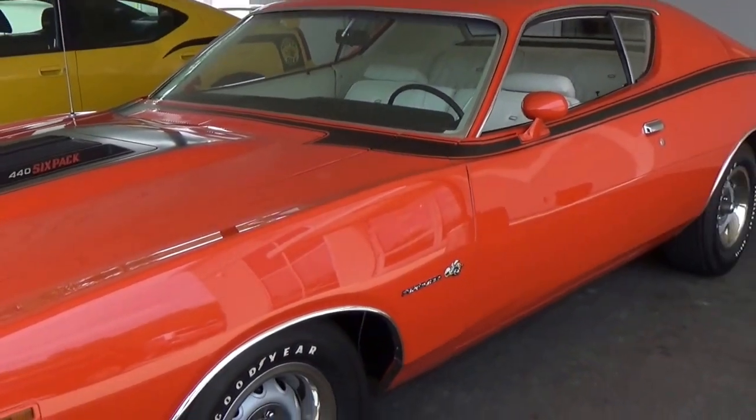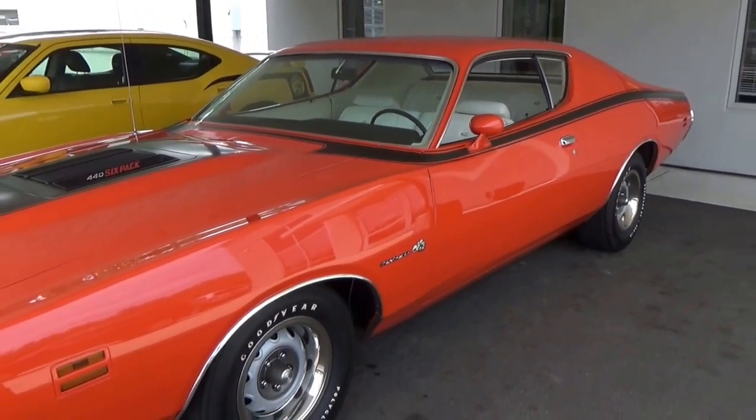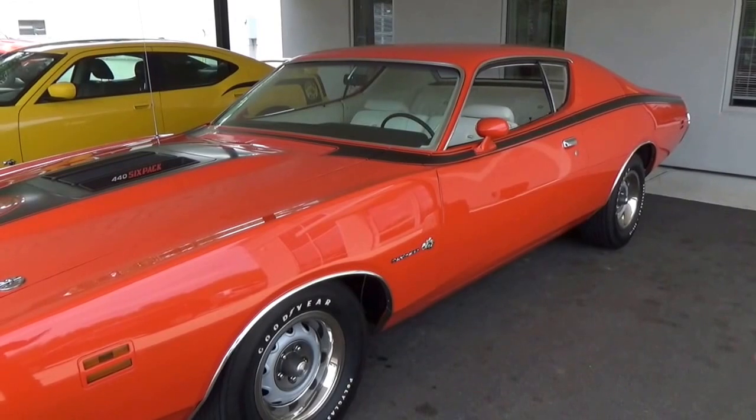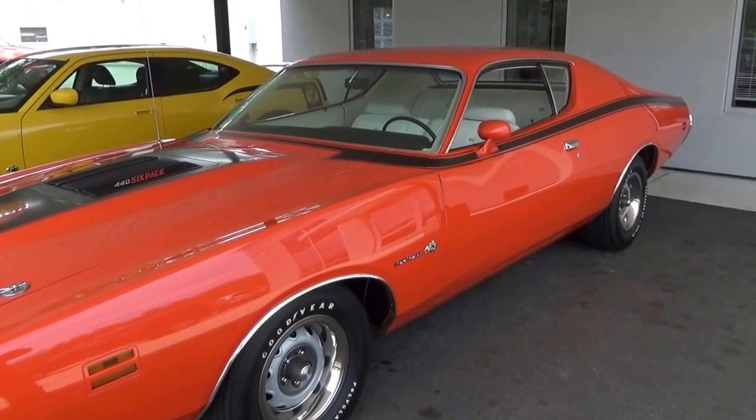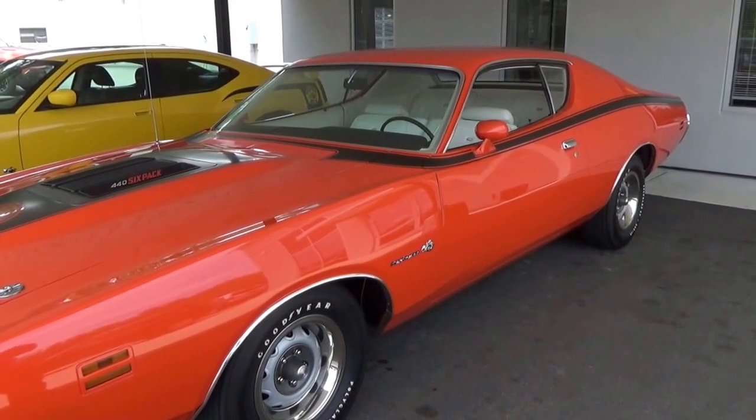In fact, you could also order a Hemi in the Super B. This car, as you see, was one of 63 produced. Just to give you an idea how rare a 71 Super B with a six pack is.